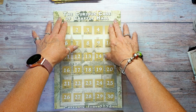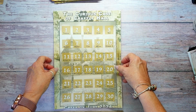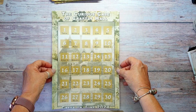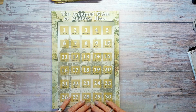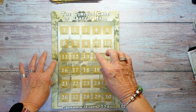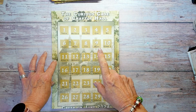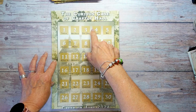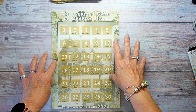There's a story behind it. It is a creepy story, not too creepy, but it is creepy, and I will link the video for that, and I'll also put the link for this calendar. This calendar is interactive, so if you click the squares, you'll automatically go to their video.